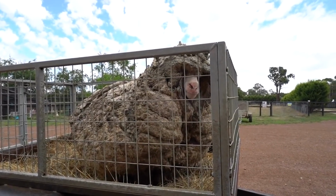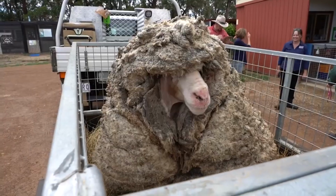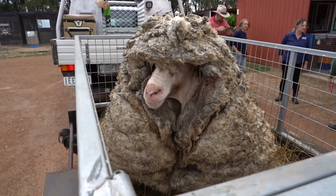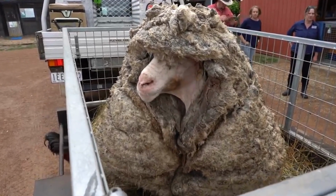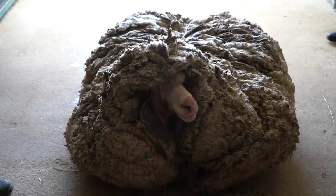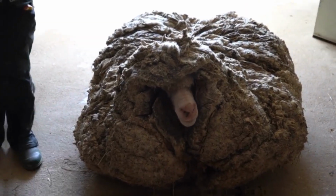Baarack the sheep had been found roaming around in the wild in Australia by a property maintenance man and was later taken in by rescuers. The video shows the sheep carrying more than 80 pounds of extra wool, which was keeping it from properly balancing itself or, well, doing anything for that matter.